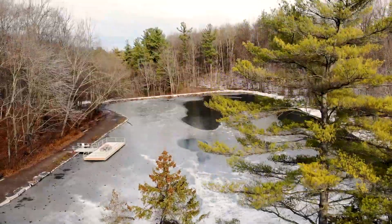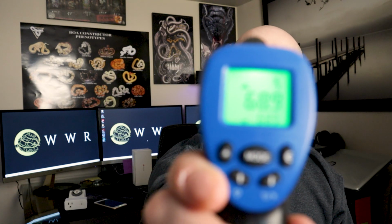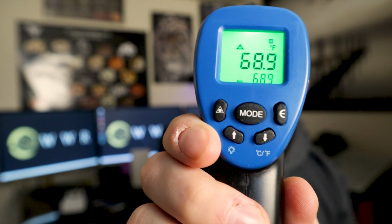And these things are great even if maybe you don't have one at all, right? You just point, click, release, beep, boom. There you know exactly what the temperature is of whatever it is that I just measured. So this is perfect especially for hot spots, for example. I don't know, your buddy has a bearded dragon and you don't know what to buy him.